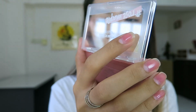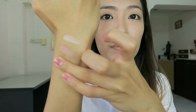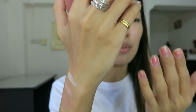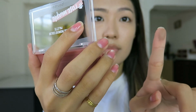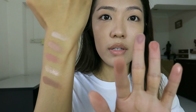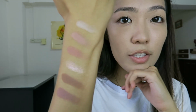Okay, it has a lot of white base, I find. And they are very soft and smooth. They're very soft, very smooth, especially when you rub it in. This one over here is the last shade. Woohoo! So these are the shades.